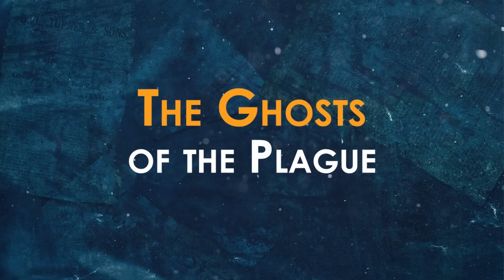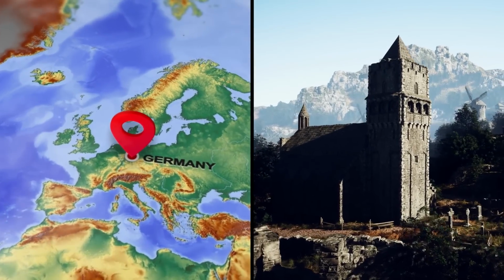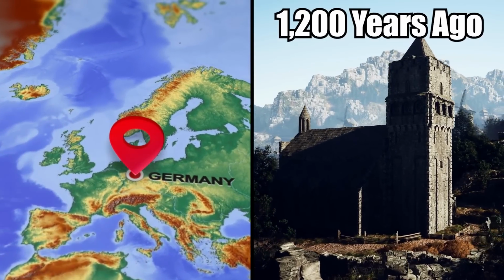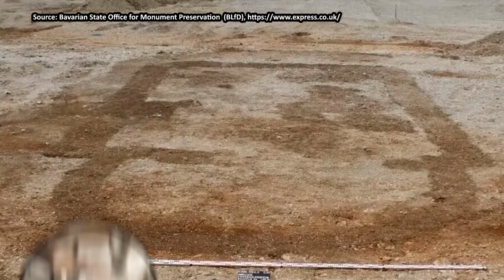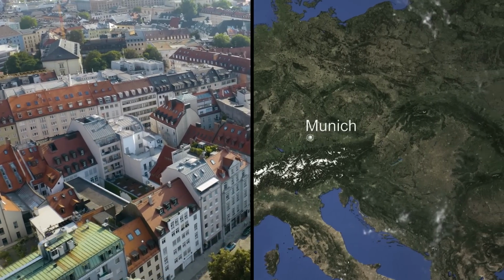The ghosts of the plague. In Germany, archaeologists have found a lost medieval village from 1200 years ago. It was found by accident during a construction project. You never know what you're going to find beneath the old streets of Munich.